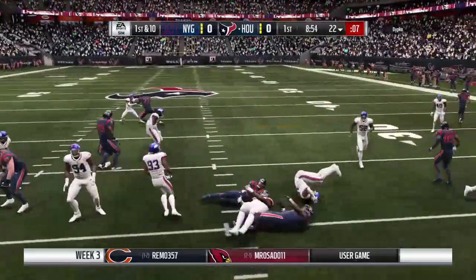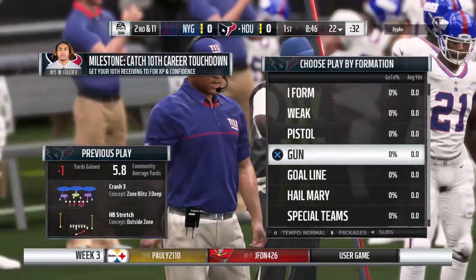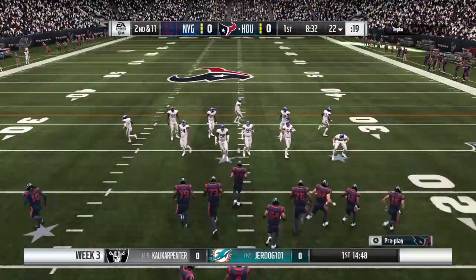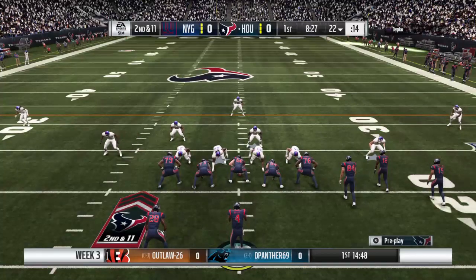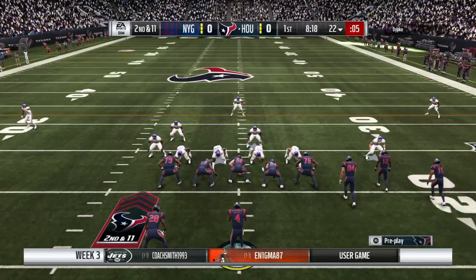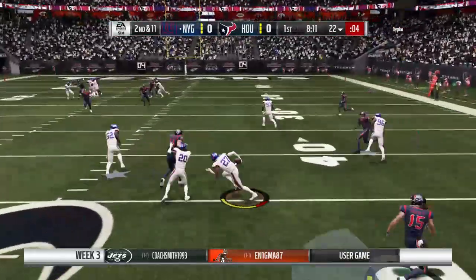They'll run it here. This is Deontay Foreman. And this one goes nowhere. Losing yardage back at the 22. That's going to go as a loss of a yard, and it'll be second down. To throw on second is Watson. He rifles one that's intercepted.